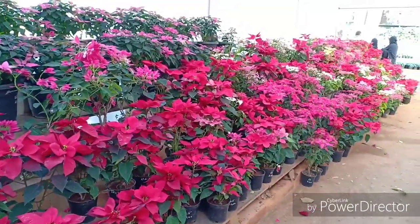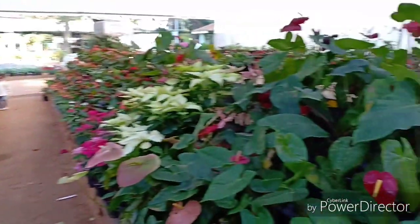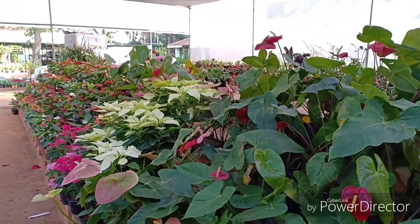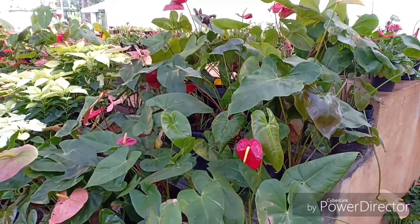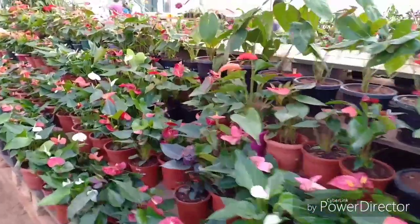Poinsettia making a point with its exuberant red, the anthuriums not to be left behind making its presence felt with its undeniable radiance.